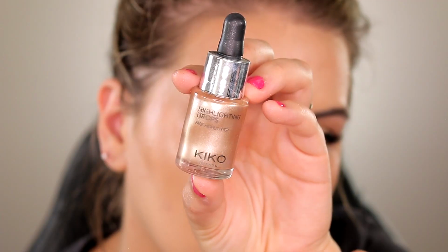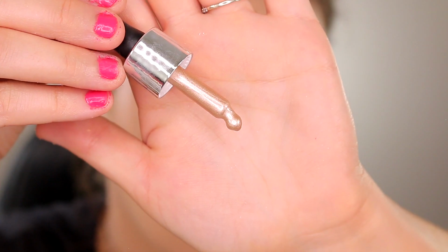Next thing I have are the Kiko Milano Highlighting Drops. Kiko is new to Ulta, and they've really been releasing a lot of products here recently, and I'm just so drawn to what Kiko puts out. First off, their packaging and their whole aesthetic and vibe is so high-end feeling. Some of their products are cheaper than others. It's really weird because they're straddling the fence. Some products are like $9 and some products are like $24. So they don't really know who they're appealing to.